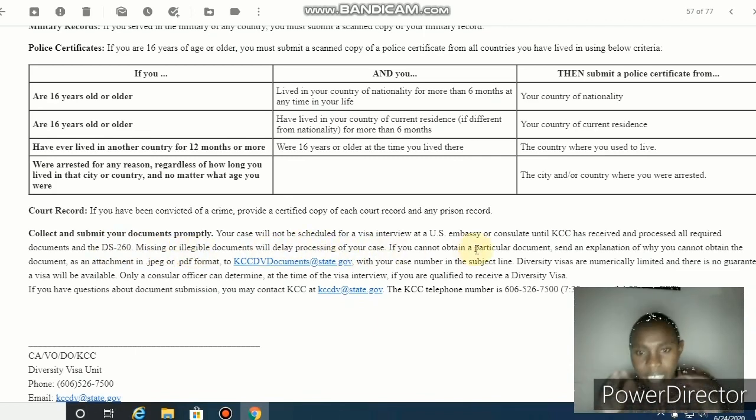If you cannot obtain, now listen to this one. This is the thing I've been saying to many of you, and some people are confused about it. If you cannot obtain a particular document, send an explanation of why you cannot obtain the document as an attachment in JPEG or PDF format. This is the email address where you should send your explanation: KCCDVdocuments at state.gov.